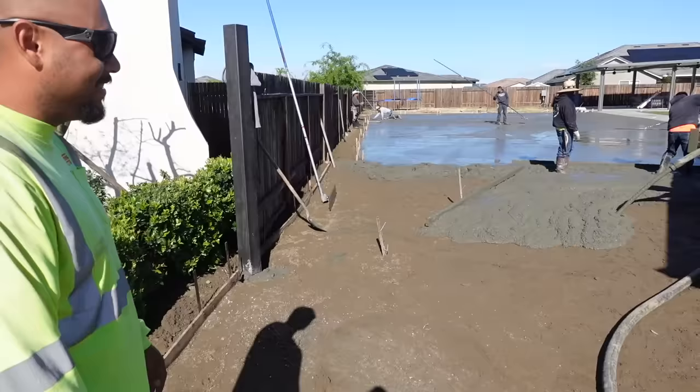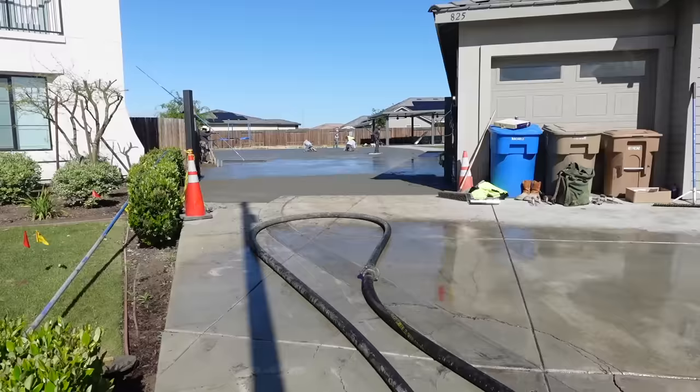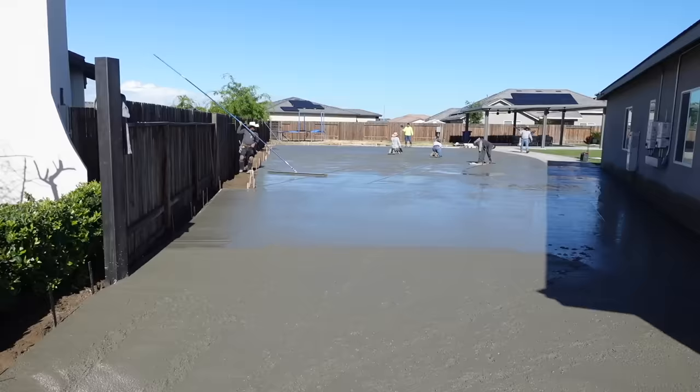That's it, bro. It looks good. That's right. Damn, this is gonna be sick. Look at it. Maybe just drive up. A whole party in the back. That's what I'm talking about.